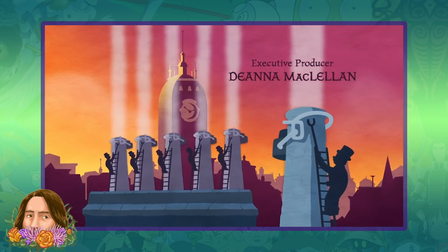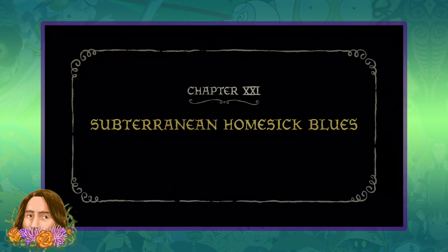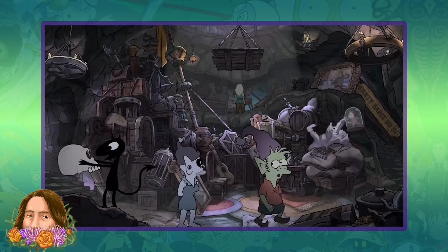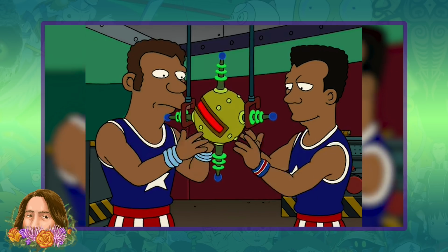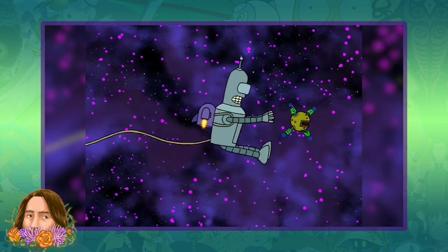Now on to the new stuff, Part 3. The first episode, Subterranean Homesick Blues, gives us a couple more nods. Here in the Trog Society's room of hoarded treasure, you can see what looks to be the Doomsday device that Professor Farnsworth built and used in the Futurama episode Time Keeps on Slippin'.